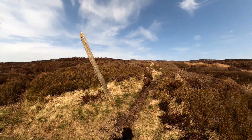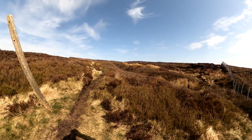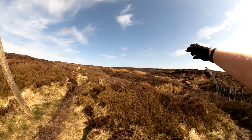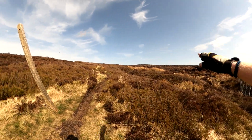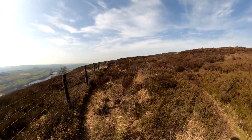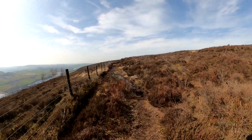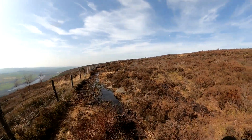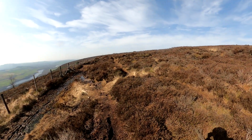That's it on the top. There's a multitude of paths. I think that one, or that one, and curls round, goes over to Lad's Leap. And that one might be this one, avoiding the mud. Possibly, looking at it. Just cut back along the top now.